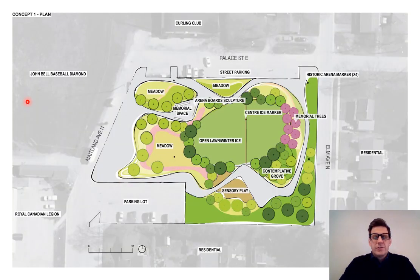Okay, so here's our first concept, and we're looking down, of course, in plan view, so from above. I'm going to start over here at this front edge, and this is a space that we view almost like a front porch or a front entryway into the park. We envision that this could be a spot for community markets, small art fairs, those sorts of things that bring the community together, and that of course could spill over into the streets here or use the parking lot. So it really serves as that transition space from the broader park into this area.